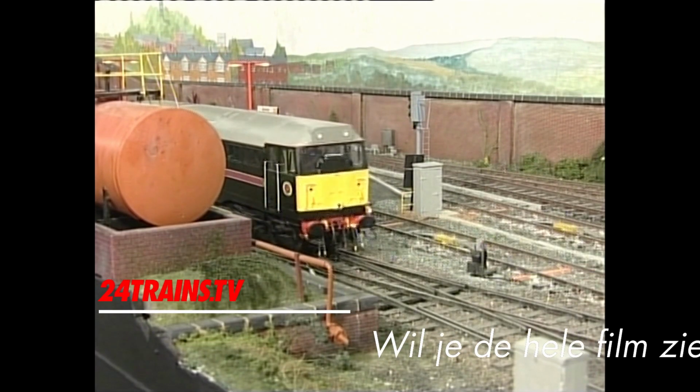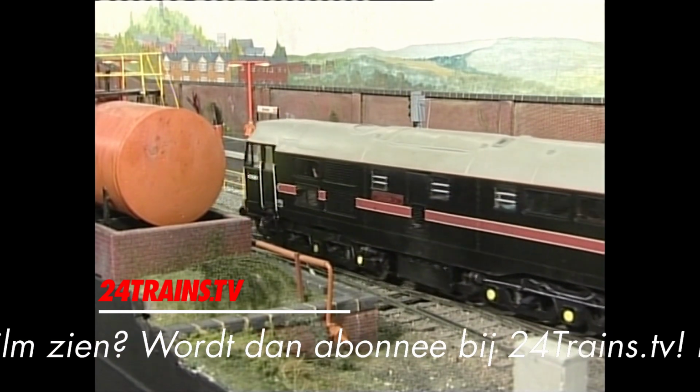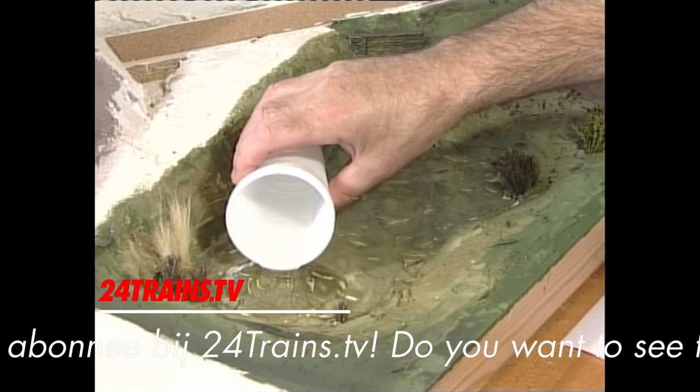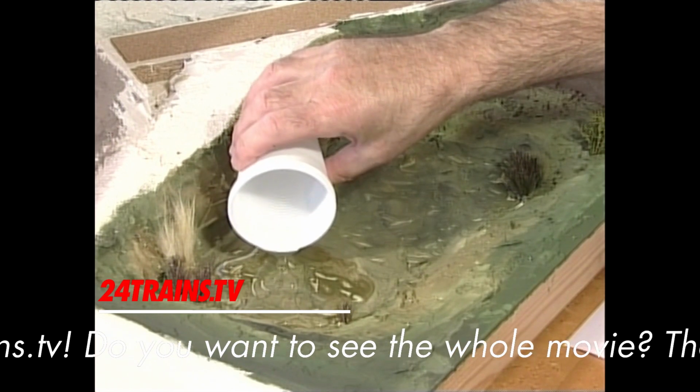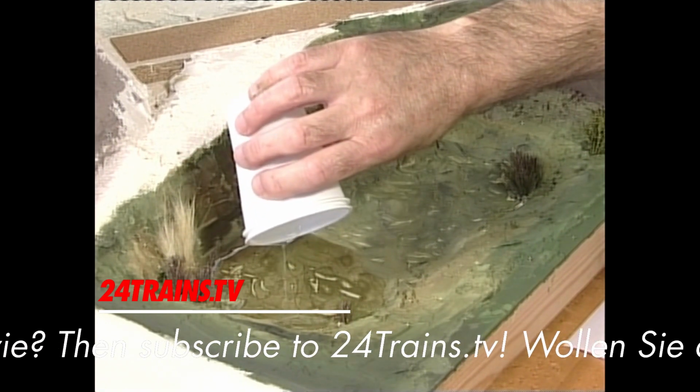First, we'll take a look at Mark Agnew's Bucksfield, a modest-size, modern image O-gauge layout. And Chris Lee will be filling the pond that he made in programme 13, using one of the water products available as a reader offer in the magazine.